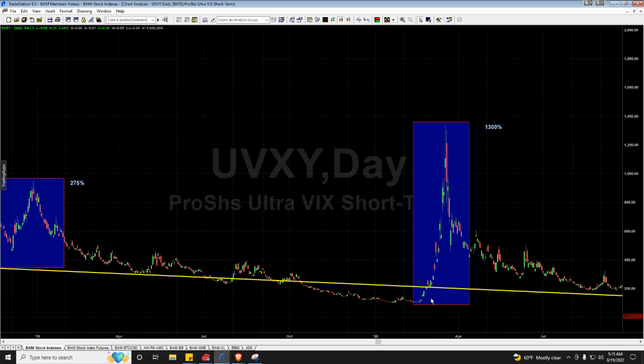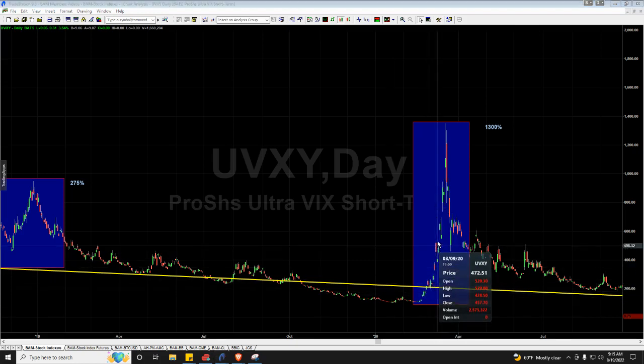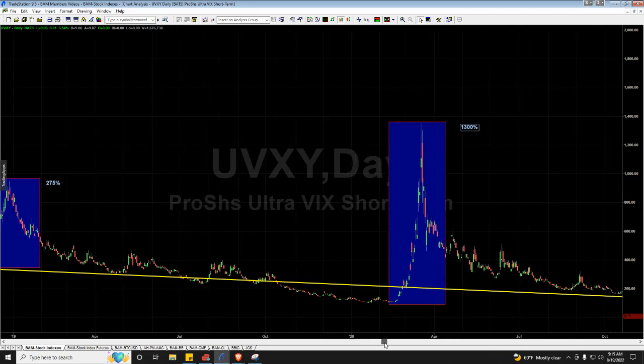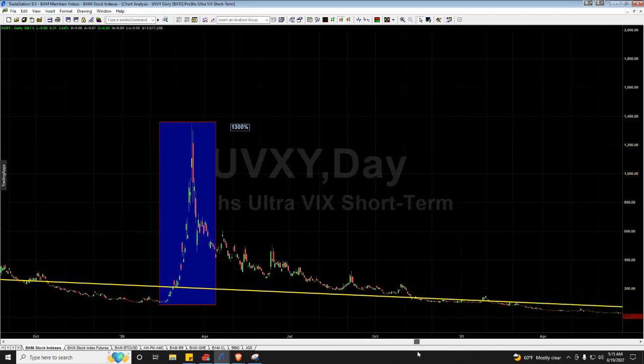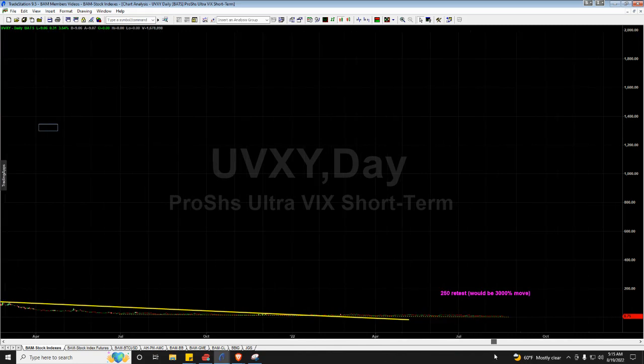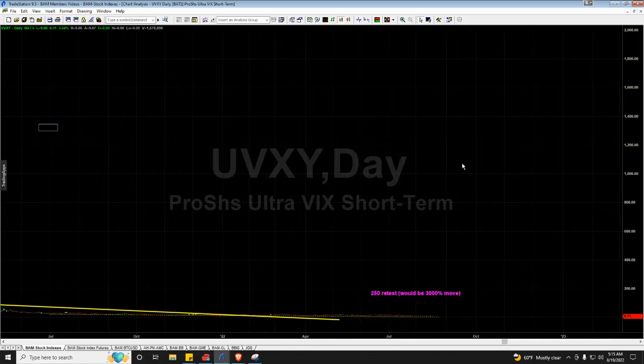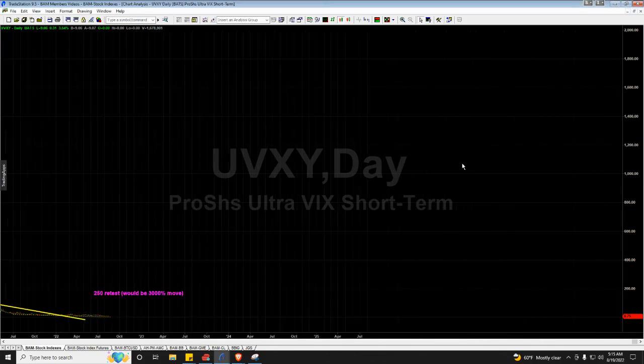I tend to call those position as opposed to swing, but you guys can see how many gap up moves there are here, and again, you're not going to capture anywhere close to the 1,300% on a day trade type basis. So that's why, for me personally, again, not financial advice, and something like this has extreme risk, that's why, for me, it's made sense in the past.